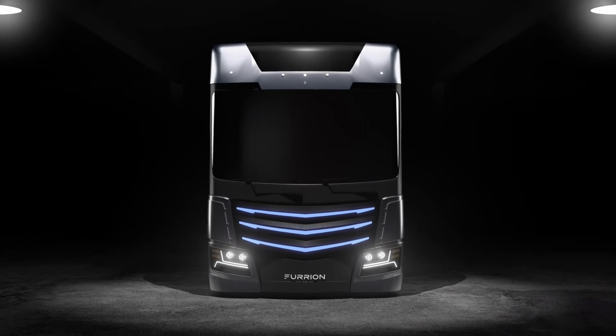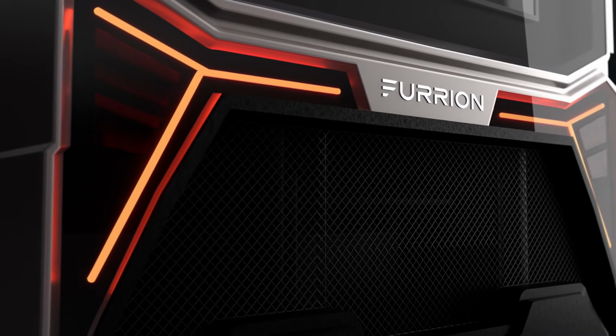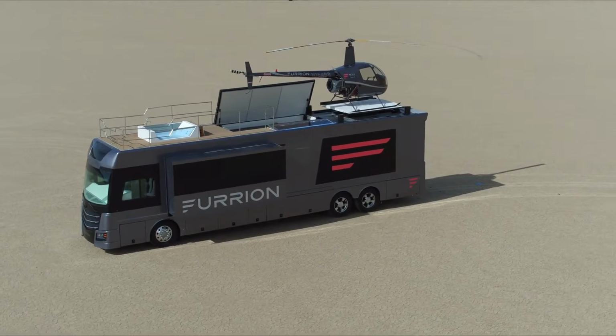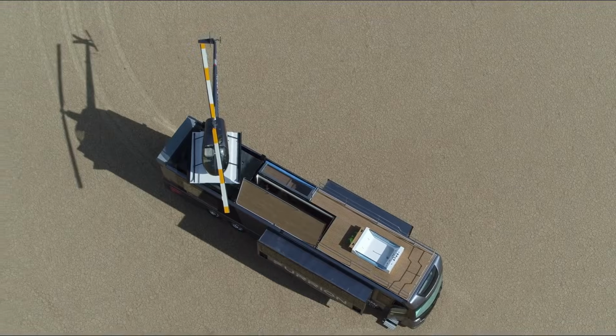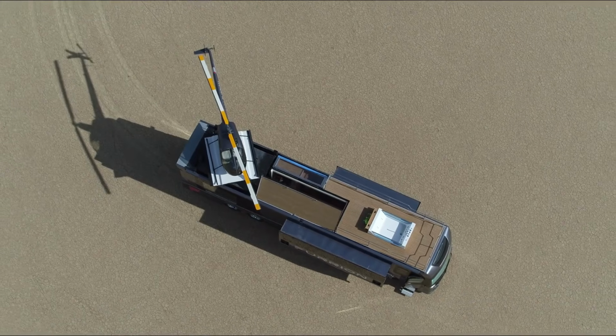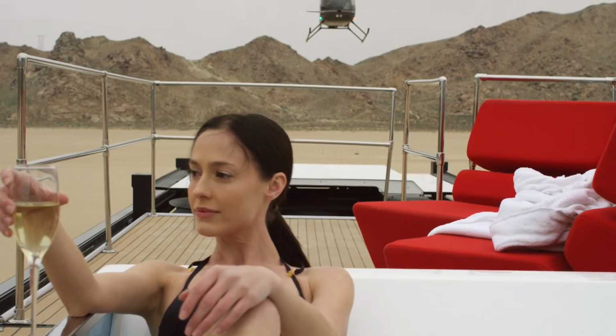Furrion Elysium. The Furrion Elysium is a luxury RV concept that takes mobile living to the next level. One of its standout features is the sky deck on the roof, a combined helipad and entertainment space with panoramic views, complete with a hot tub, lounge chairs, and a fully stocked bar for a truly luxurious outdoor experience.